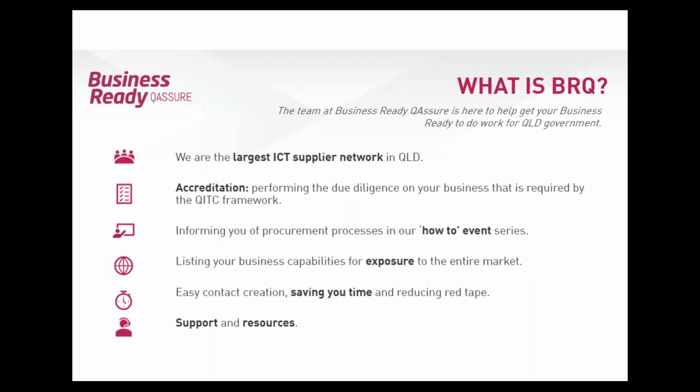So now, what is Business Ready QSure? The team at Business Ready QSure are here to help you get your business ready to do work for Queensland Government. BRQ is run by CCIQ, the Queensland Chamber of Commerce and Industry, and you will receive all the support by a trusted business support organisation. We are the largest ICT supplier network in Queensland, with a mix of government users, applicants, and private industry users, and it is the best way to get noticed. A membership with Business Ready QSure gives you access to CCIQ and sets you up to take advantage of every opportunity.